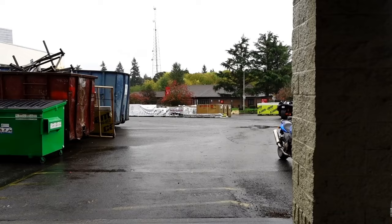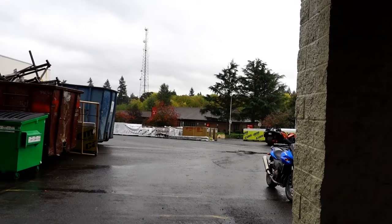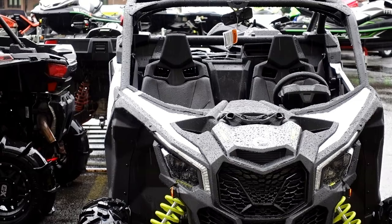Go tackle the rain. It's just been literally the same all day, just a steady drizzling, keep everything wet rain. Yep, she's still just a drizzling out there.